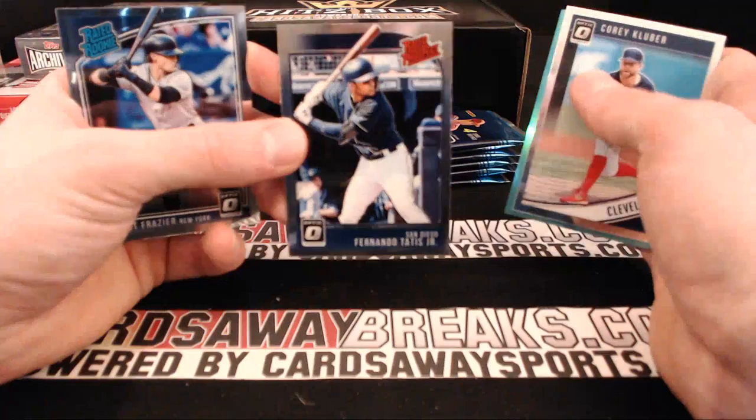Cody Bellinger. Got a blue Arenado /299. Rated Dustin Fowler. A little throwback rated. Beautiful. And Victor Robles.